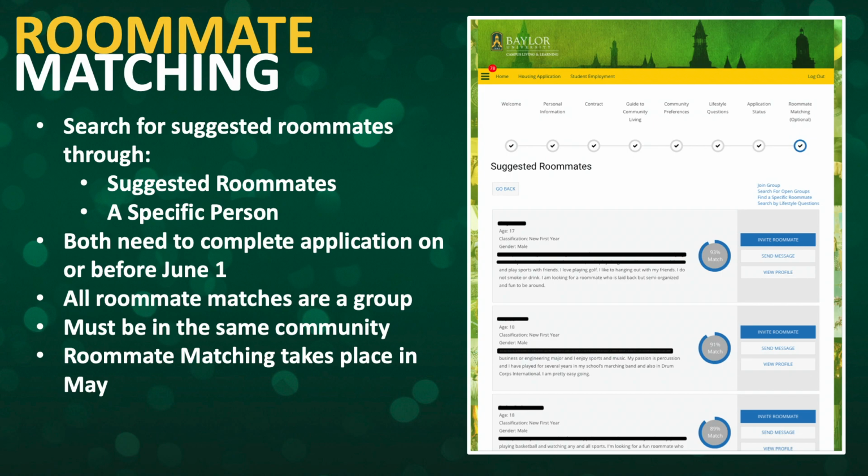We'll take the answers to your questions and match you based on a percentage that you'll see in that little circle right there, where you can see how compatible we think you would be. So you could be a 93% match with someone, or quite literally a 0% match.